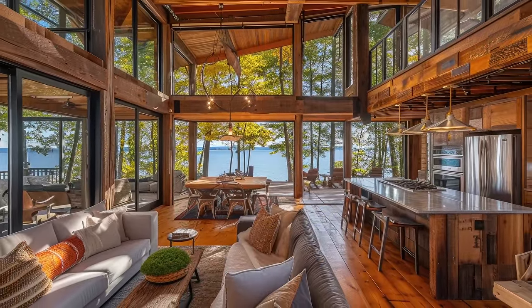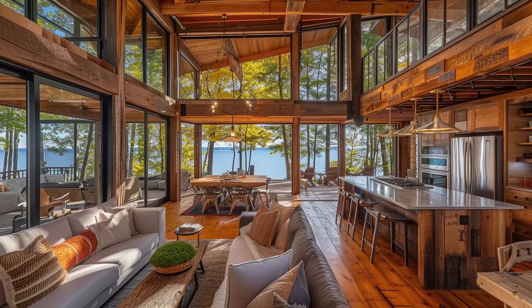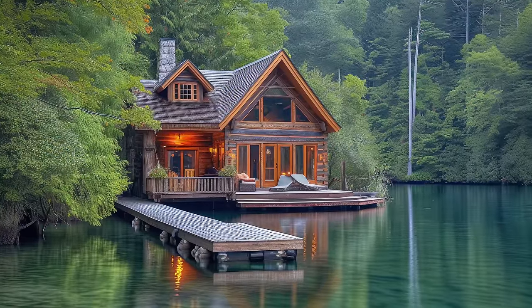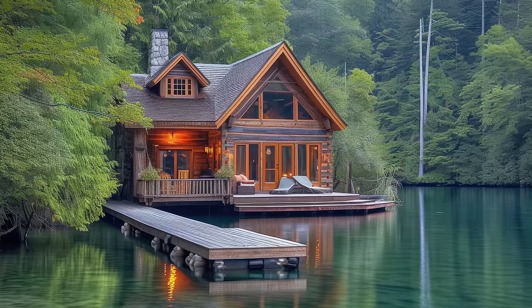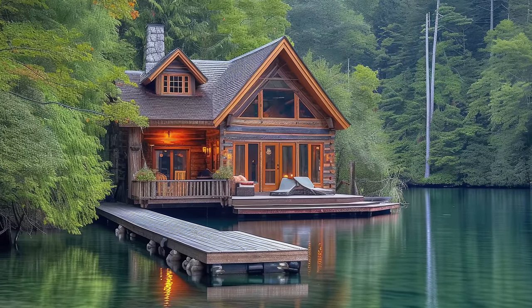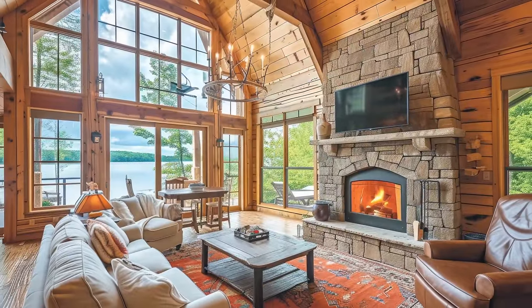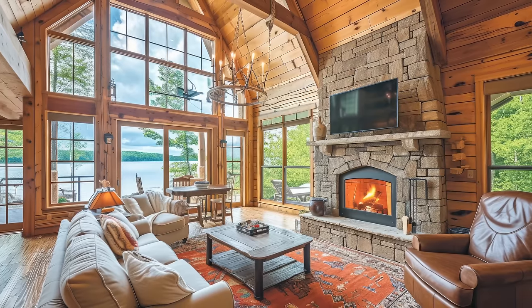The crackling fireplace beckons you to cozy up with a good book, while the comfortable seating arrangements encourage intimate conversations. The absence of unnecessary frills and embellishments fosters an environment that encourages mindfulness and contemplation, urging you to let go of the stresses of the modern world and embrace the tranquility that defines this special retreat.